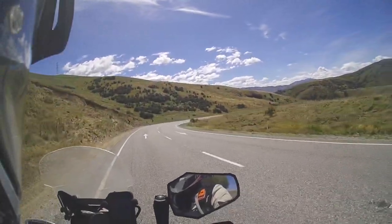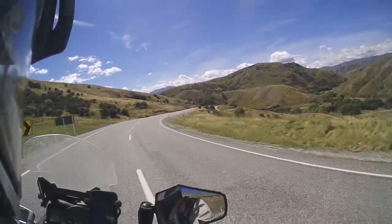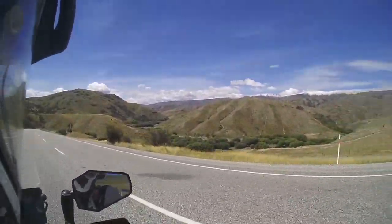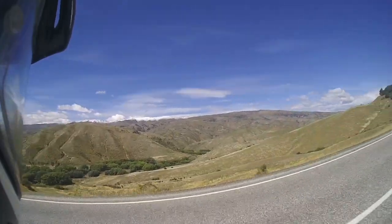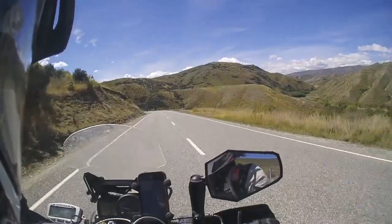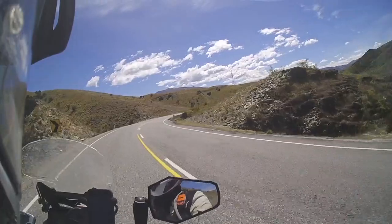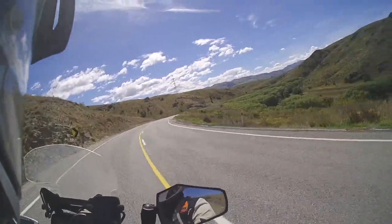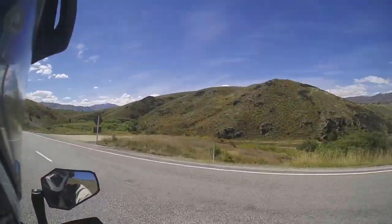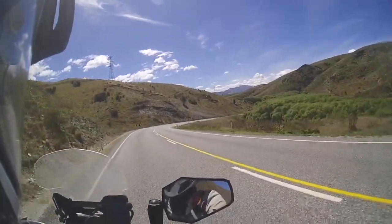So I'm now on Lindis Pass Road, heading up to Mount Cook. Pretty sweet little road. They just started, but the views, as you can see, are amazing. And the summit is about 30 k's away, so I think I'm going to stop there, have a little slight break, and maybe a chocolate bar. Taking in the view.